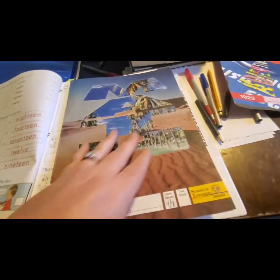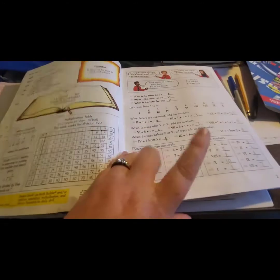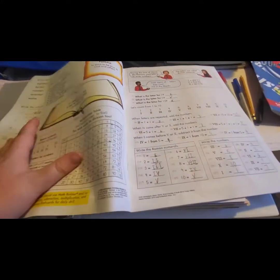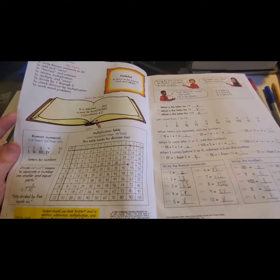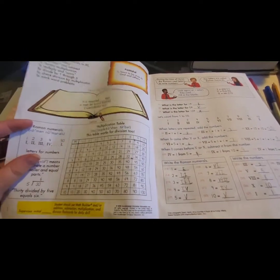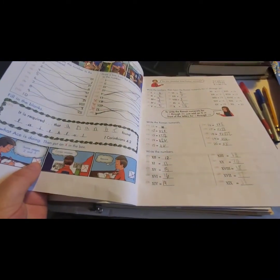Alright, and then this is my son's math. This page goes over Roman numerals. But same thing. Goals, character trait, Bible verse, chart. Right, and then they do the same thing with the scoring.